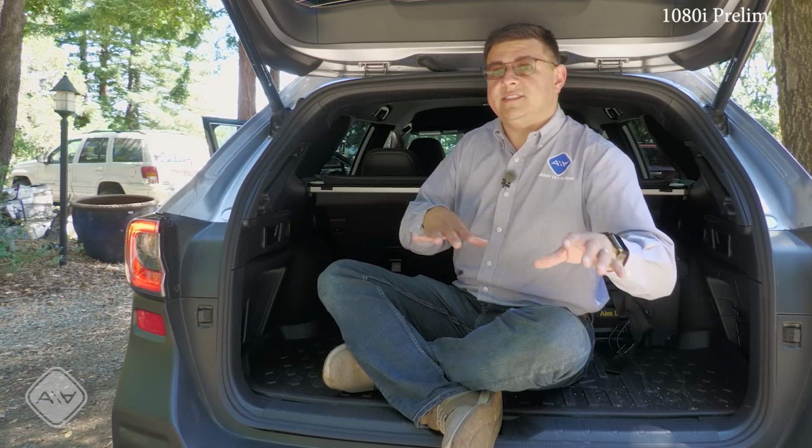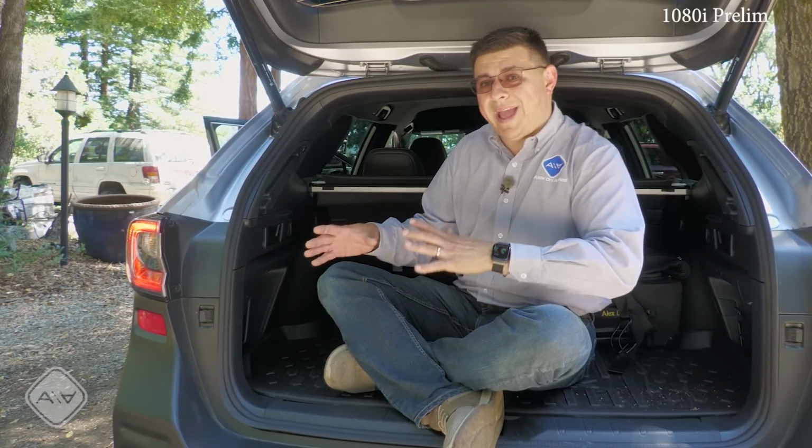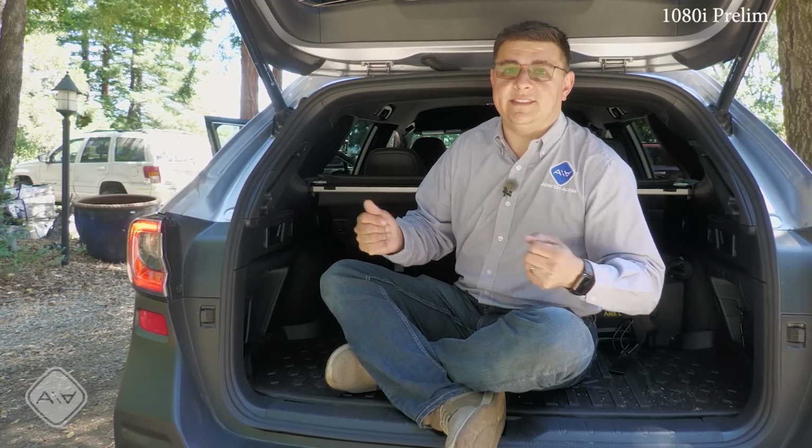As I'll talk about later in this video, the Outback really crosses and blurs the lines between segments. Is it a wagon? Is it an SUV? Is it a crossover? What is the Outback?